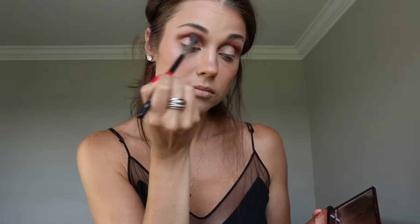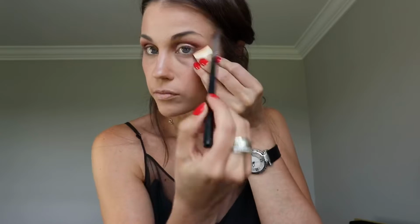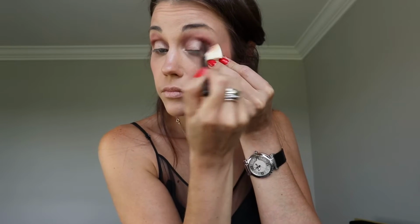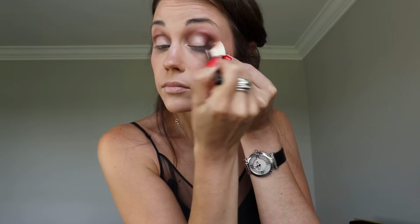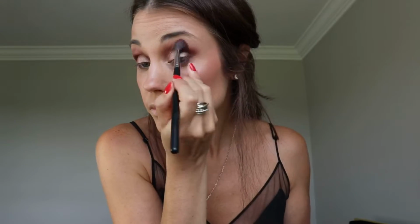The next color I'm going to use is the darkest color in the palette. This is where I'm tapping off the excess, whatever is left on my brush, and I am buffing this into the outer corners of the eye to really make that nice smoky look. Here I'm using a leftover sponge just to kind of help with the process. So that way I'm not getting any fallout. Sometimes you will get a lot of fallout due to it being darker colors and you don't want to mess up your makeup.